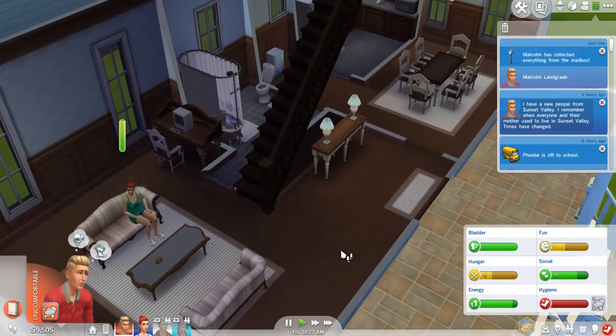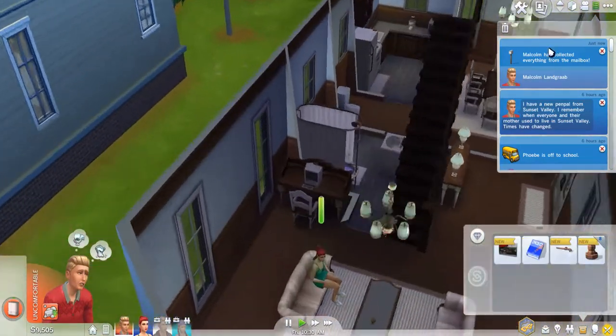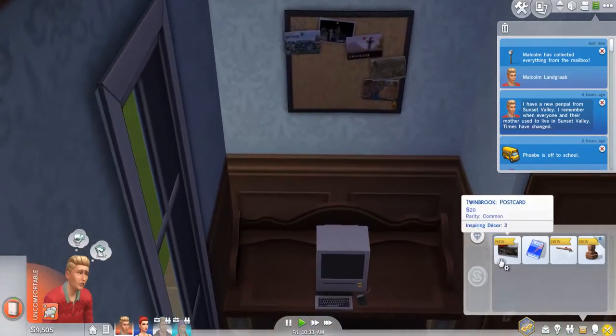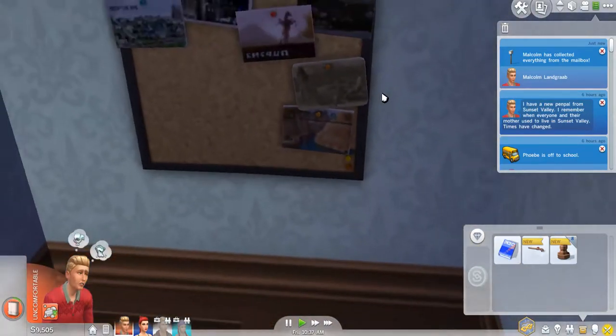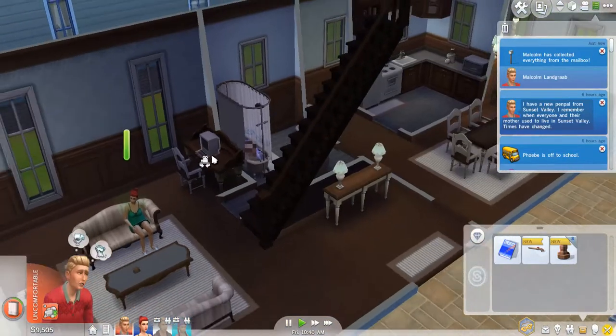Times have changed, of course, because there's like an additional 10 other neighborhoods in The Sims 3. So yay. Plus 3 more neighborhoods in The Sims 4, so how awesome. Okay, what is this? Twin Brook postcard. How cute. Oh, that's so cute, you guys. Oh my god. We are collecting quite a bit of stuff, actually, so that's really cool.